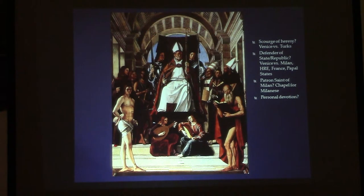It was monumental. It was in fact at the time the largest altarpiece in Venice. It was about 5 meters tall by 2.5 wide, so it was enormous. It sat up above the altar, and with this perspective, it would have looked like Ambrose was sitting right over your head, almost like you could walk right up to it.